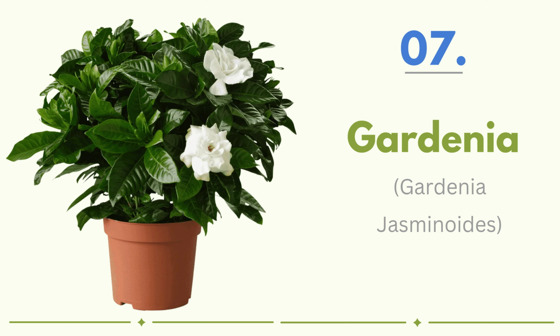But here's the thing. When you do get it right, and those buds open, it feels like you just unlocked some elite plant care badge. The scent, the glossy dark leaves, the delicate white flowers, romantic, nostalgic, and totally worth the struggle. Gardenia doesn't make it easy, but when it blooms, it's pure magic.